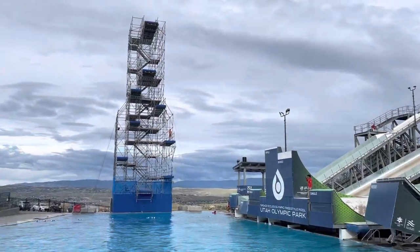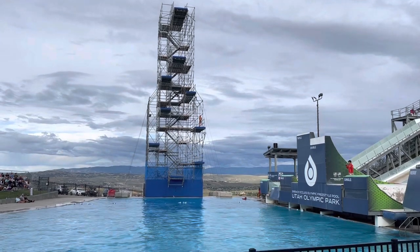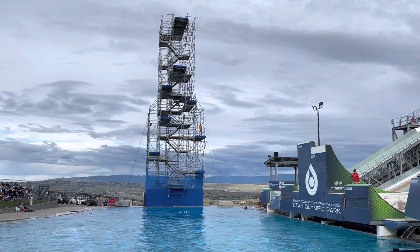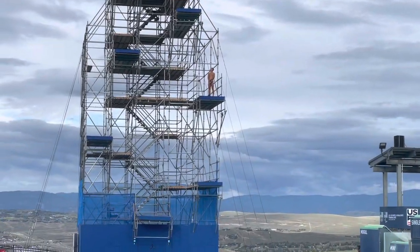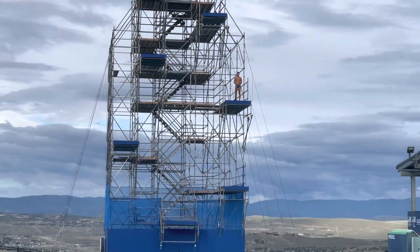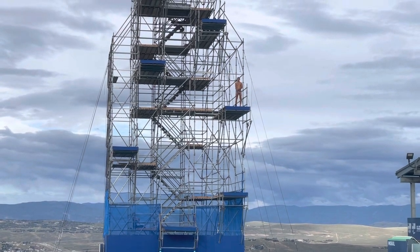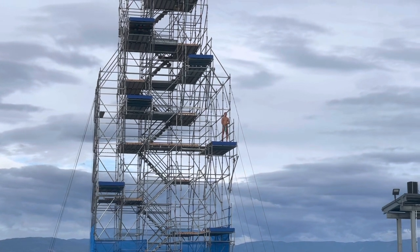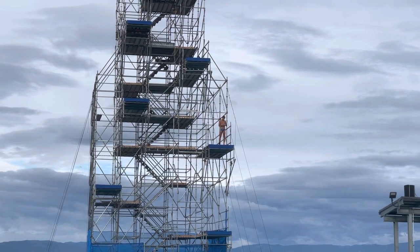Huge scaffolding on the east side of the pool. It's a temporary structure put there by the International High Diving Institute. And if you look closely, there are 9 different platforms on that diving tower, starting with the lowest at 3 meters. And we have a diver standing up there right now on the 10 meter platform. 10 meters is the highest that they currently compete at the Olympic Games.